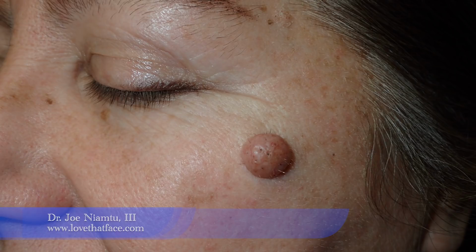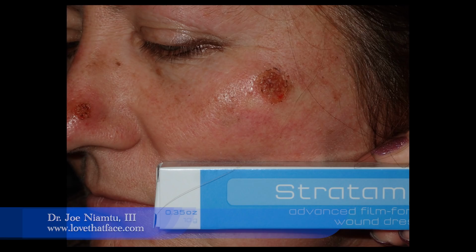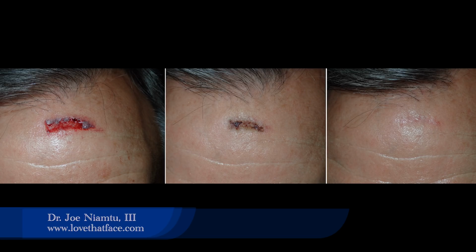And also, I do a lot of mole removal with radio wave surgery, and here is a patient that we treated with Strataderm. I don't have an after picture on that, but it works well for any time that you have open skin. And here is a final case that I want to show you. This is a gentleman who shut his car door, and the corner of the door caught him in the forehead and had an avulsive wound.